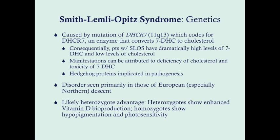The genetic basis to this is a mutation of DHCR7, which codes for a protein with the same name. The gene is found on the long arm of chromosome 11, and it codes for an enzyme that converts 7-DHC to cholesterol, which is the final step in the cholesterol synthesis pathway. The result, if you have a deficiency in this enzyme, is going to be low levels of plasma cholesterol as well as dramatically high levels of 7-DHC. And the manifestations of this disorder, particularly neurologically, are due to toxicity of 7-DHC as well as the low levels of cholesterol.